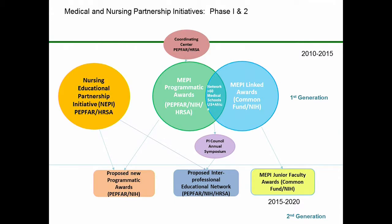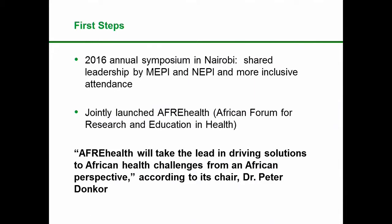The programmatic awards on the far left would be somewhat like the MEPI Awards, but where appropriate, and it's not always going to be feasible because the schools are so separate, they would incorporate more interprofessional education and incorporate a research component as a more integral part of medical education. And the middle thing grew out of the PI Council, and they're proposing an interprofessional educational network. And the PIs did not hesitate to move forward on this after our consultations and discussions.